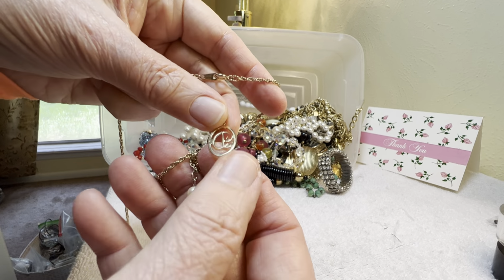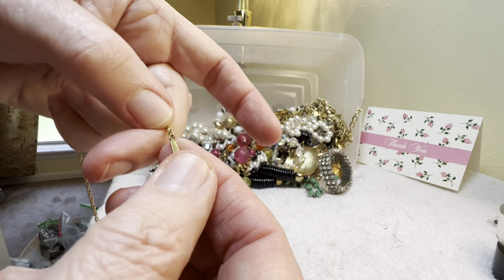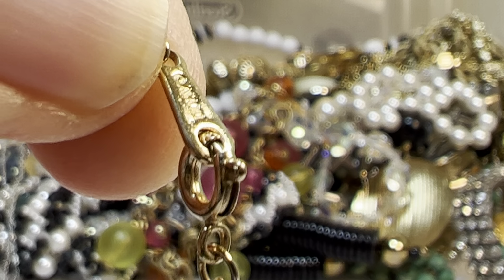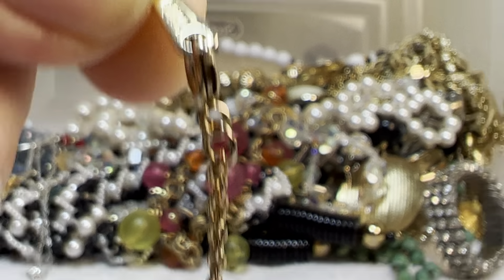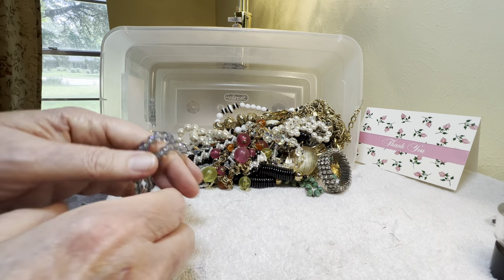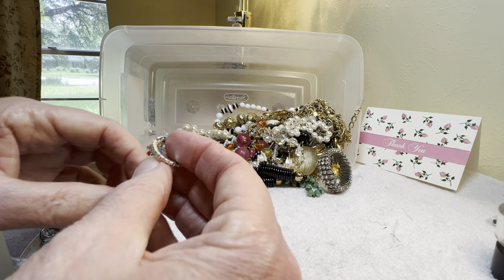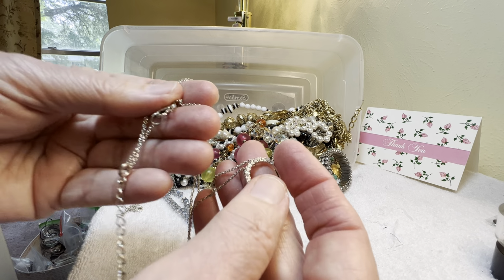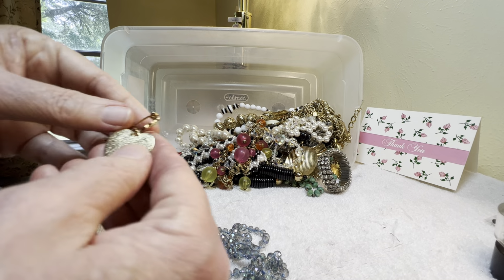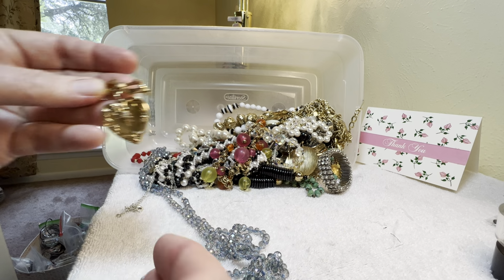This is like a, what letter is that? I don't know. It's a D. And it's Avon, $2. Oh, rhinestone. Oh, it's Avon, $2. I was wondering why that was in here. Another heart, good condition, $2.